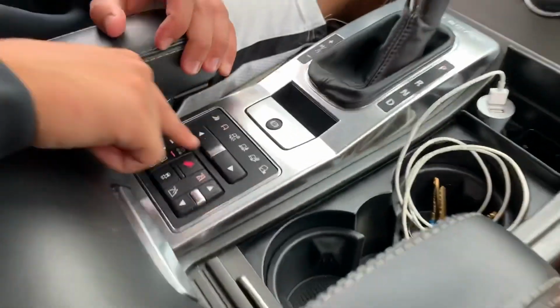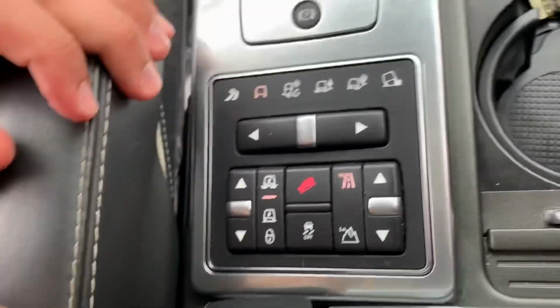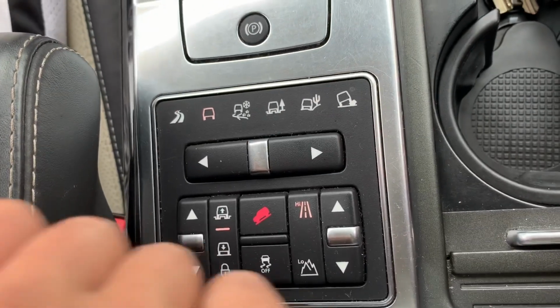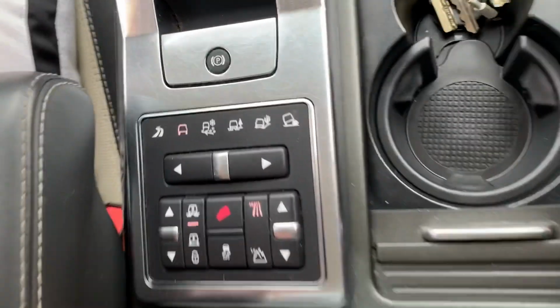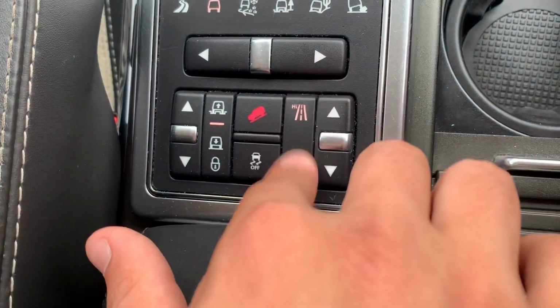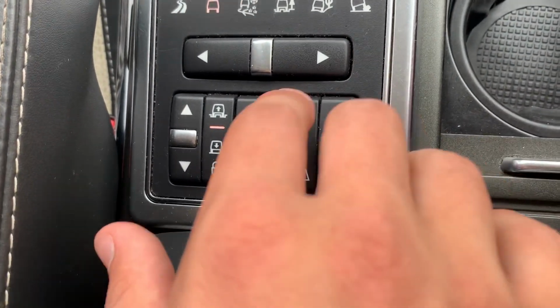All right, right here, you have different modes. This is a Land Rover. You have different modes for rocks, desert, sand, winter, snow. You have all these different modes you can control. You have your downhill descent, traction control. This is where you can change your suspension, lower or high.